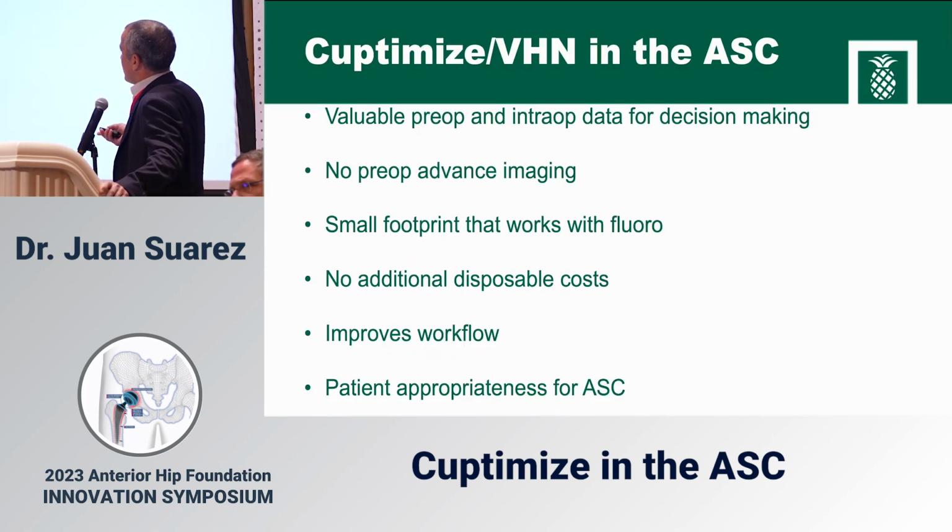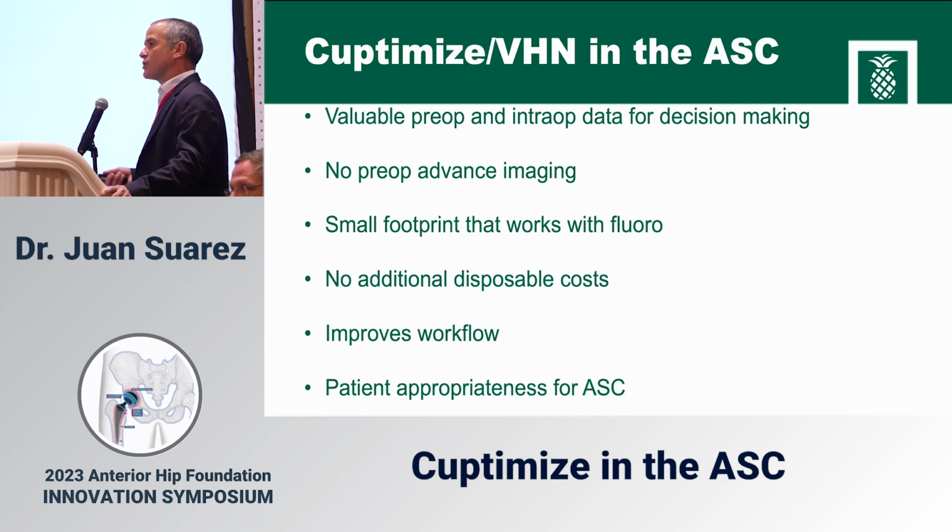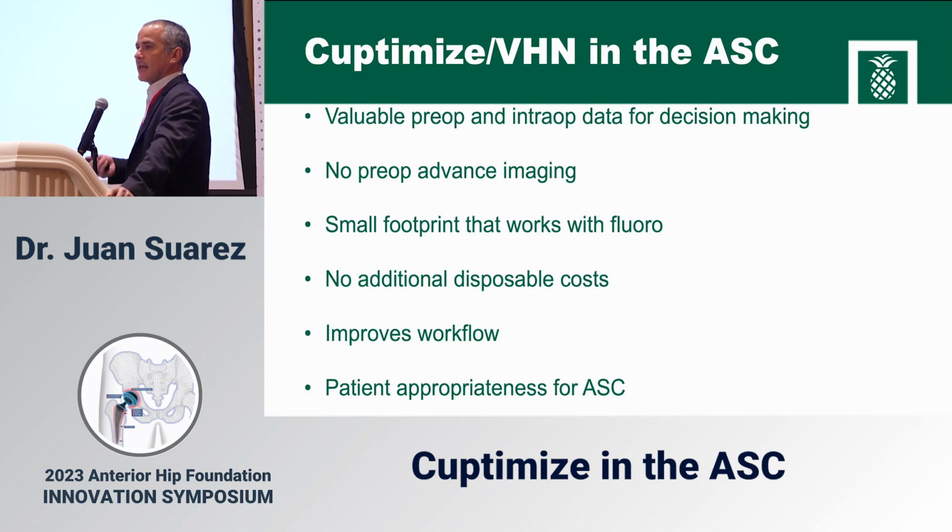And so, I think Cuptimize and VHN in the ASC gives you valuable pre-op and intra-op information to help decision making. There's no advanced pre-op imaging required. There are no disposable pins and stuff like that, like in robotics, which can bring your cost of surgery down. It improves your workflow. And if you're in a high volume ASC, this is kind of like a yearly subscription that's pretty cost effective.